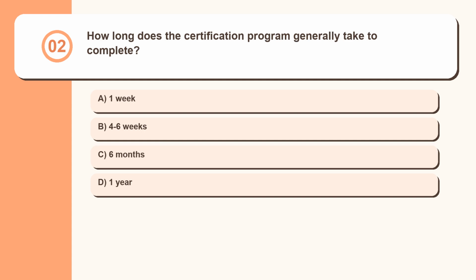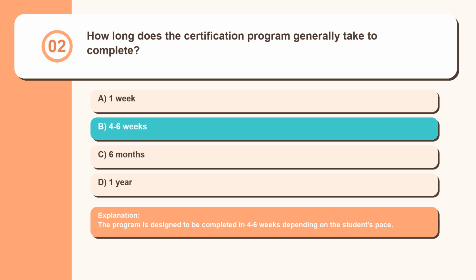Question 2. How long does the certification program generally take to complete? 1 week, 4 to 6 weeks, 6 months, 1 year. The program is designed to be completed in 4 to 6 weeks, depending on the student's pace.